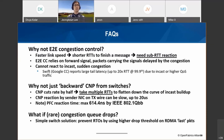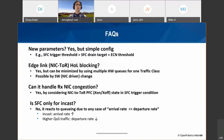Next slide, please. SFC. Before talking about SFC, one of the known difficulties in running RoCE PFC was that there are so many parameters to tune, as was mentioned by the previous speaker. So are we adding another set of parameters? Yes, which is just the SFC triggering threshold and maybe the drain target, which we need to compute the pause time duration. But a simple configuration like setting all of them the same as the ECN threshold has proven to be working really well. We also tried many different combinations, but they didn't really make any big difference.